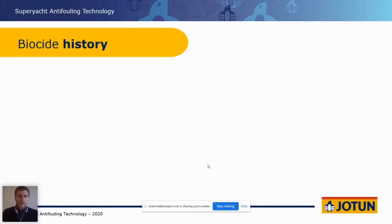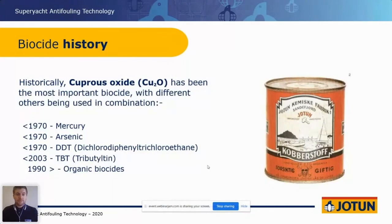So, let's go into biocide history. Welcome to the dark side of the industry as it was previously. I think most people have heard about some of these biocides that were used, and they were very effective, but for very good reasons and very poor reasons in terms of the environment.